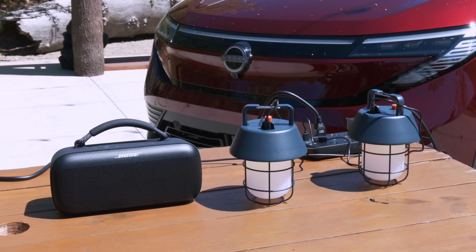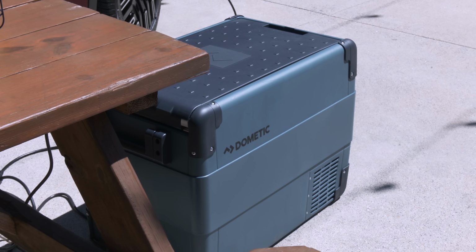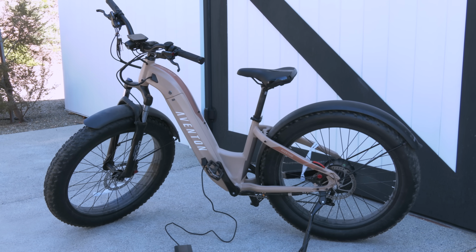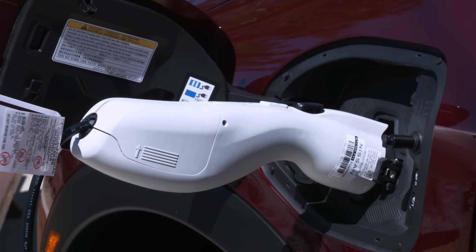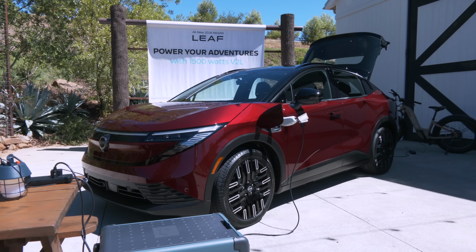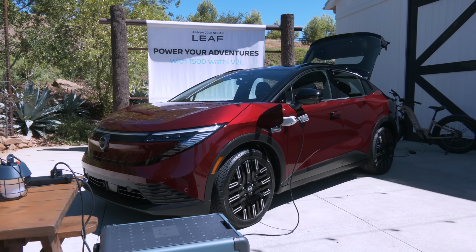It now supports vehicle-to-load, so if you're out on a camping trip, you can power all of this stuff at the same time. Lower trims will need this $280 adapter. Platinum gets two 110 built-in outlets. It does not support whole home energy transfer.